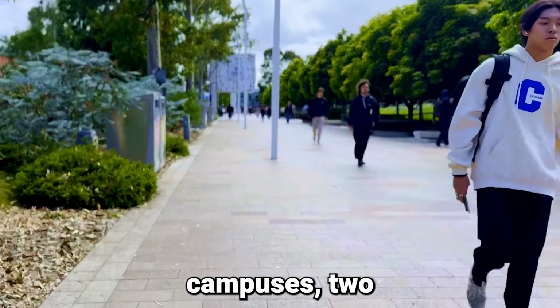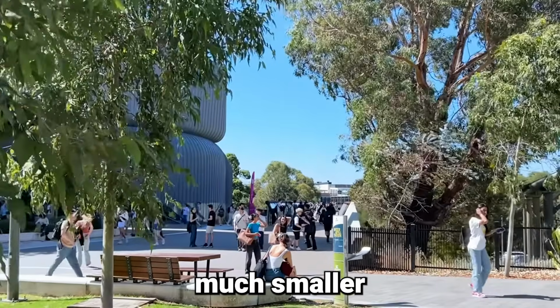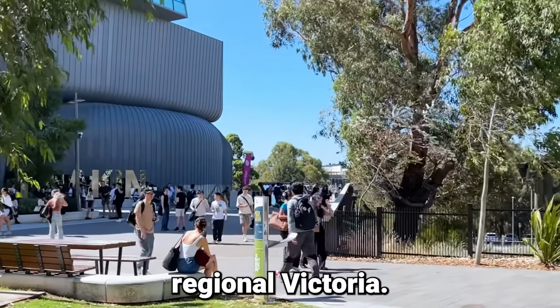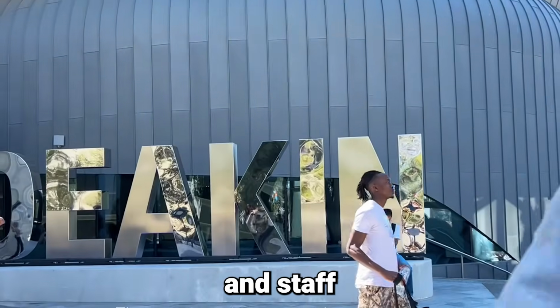Deakin has other campuses, 2 in Geelong and 1 in Warrnambool, but those are much smaller and spread out across regional Victoria. Burwood is the main hub where most students and staff are located.